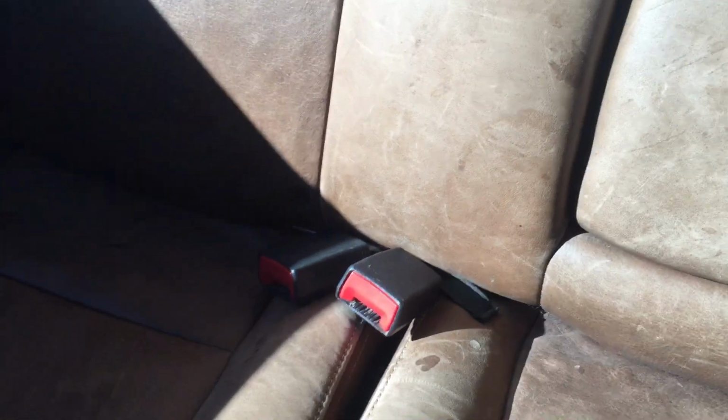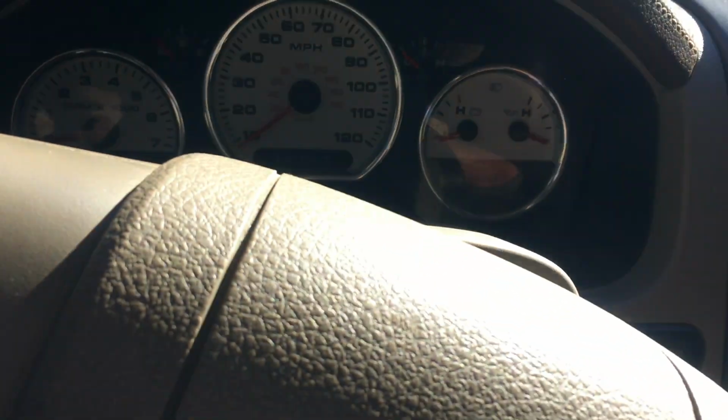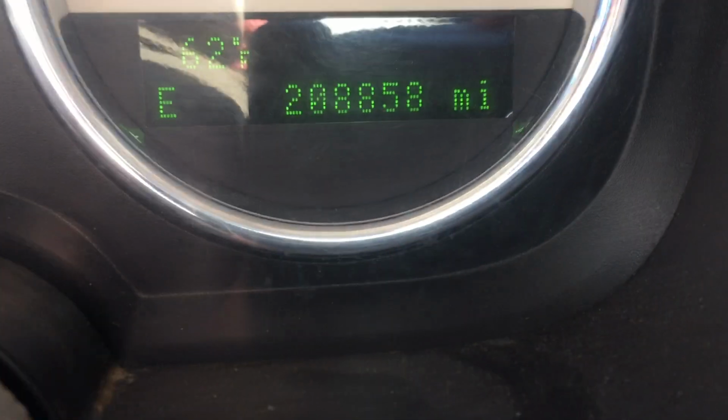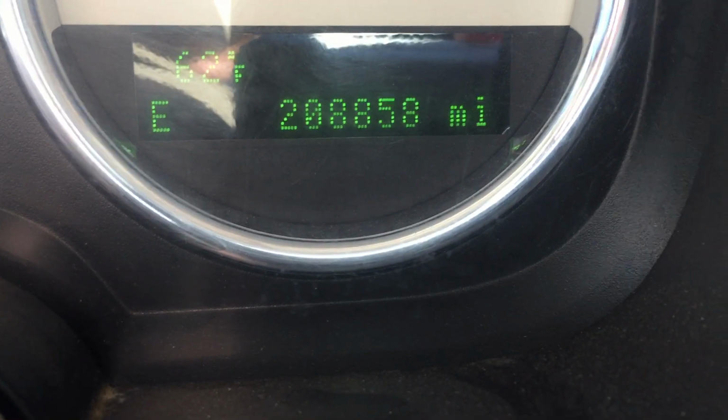Unfortunately, this folds down, but it does not have a cup holder. See if I can fold that down from the front. Oh yeah, here we go. Does not have a cup holder in it. Kind of wish it did, but oh well. Let's see what we're doing for miles on this thing. 208,858 miles.